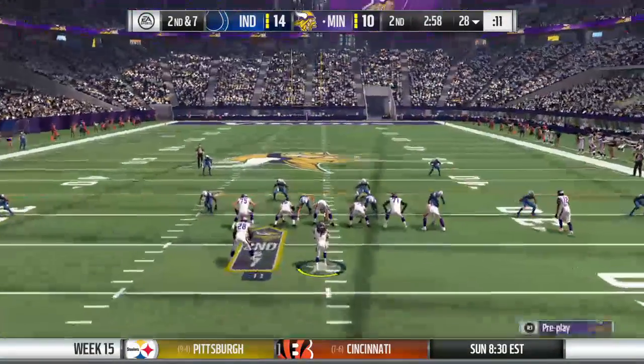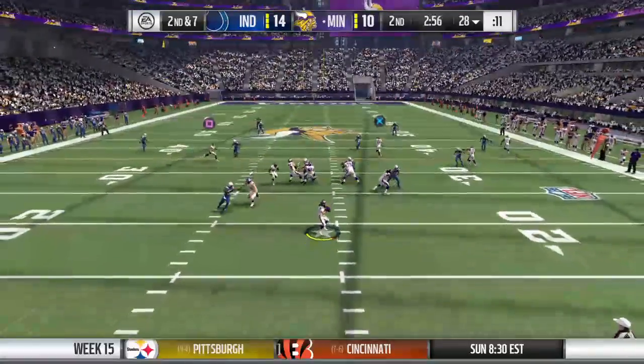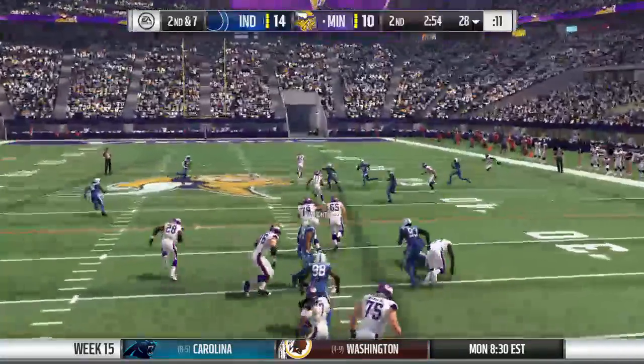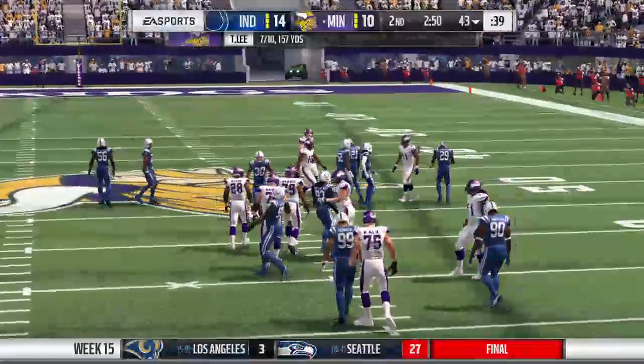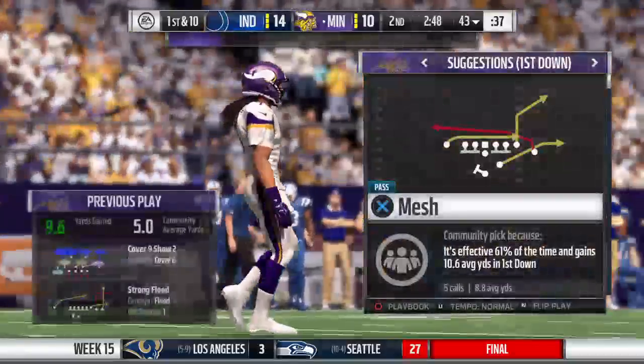Yeah, because the secondary, they really looked clueless. And that was amazing because that drive went and went, no adjustments, and no big plays by the defense to knock the ball away. 15 yards there on the catch and run.